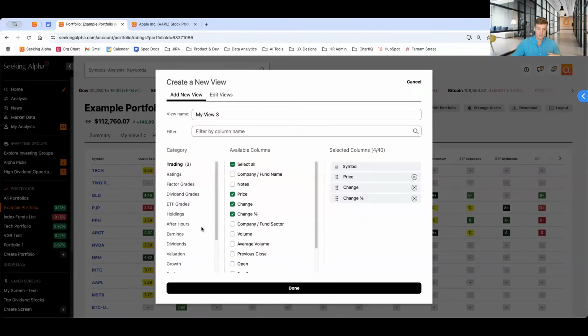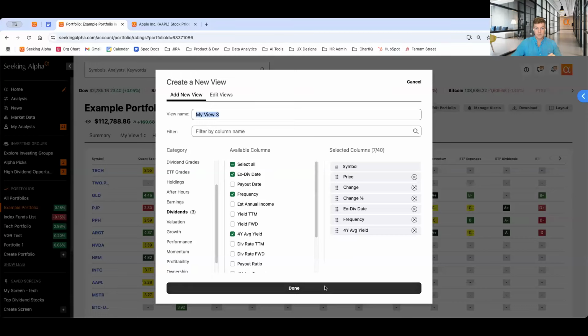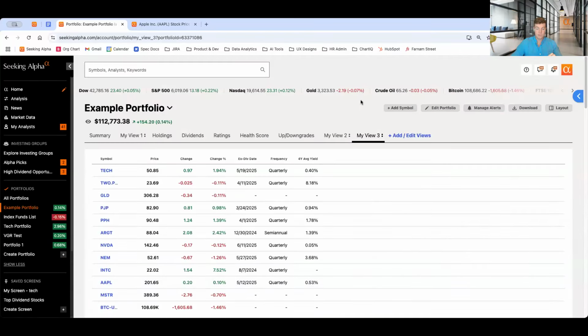Here you'll see the full list of all the columns that are available for all of the symbols in your portfolio. For example, we have the ratings that we looked at. You can look at different holdings and maybe dividends as the last example. So if I'm interested in a few of these specifically, we can add these and you'll see that it's populated a new view at the top here. And if we do that and apply it to this portfolio, we've now created a custom view. So if there's specific things that you're interested in, this is a really great way to do that.